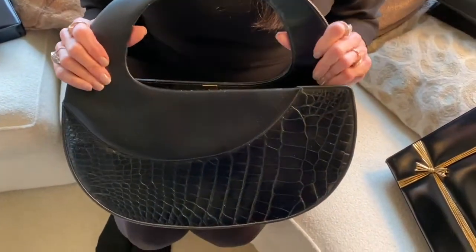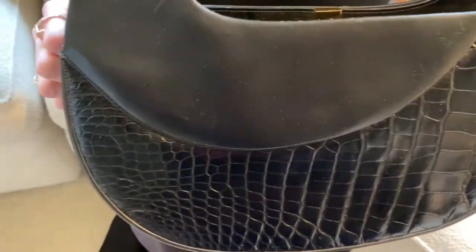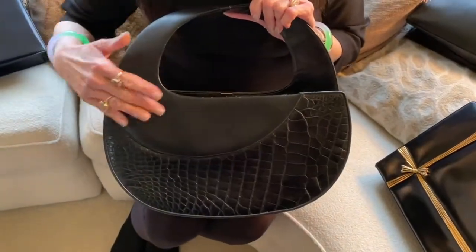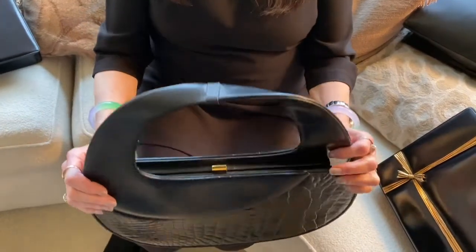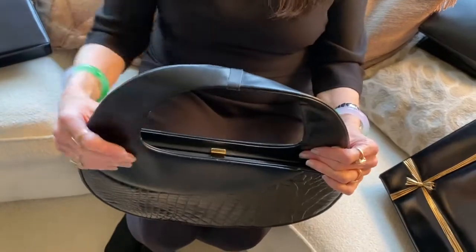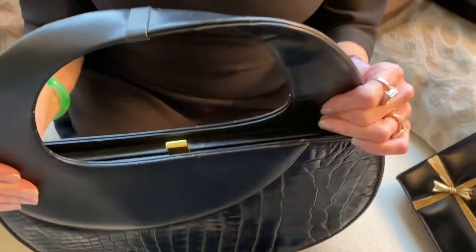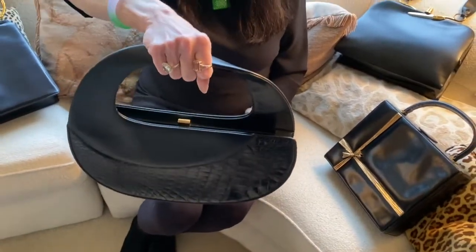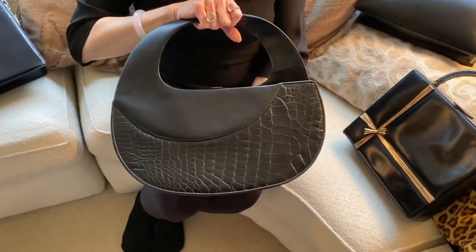But this one in particular is done by a company called Jerry Moss Holiday. And this bag is a combination of leather and alligator. And the detail that I find most intriguing is the handle, which is a Mobius strip. So it's a very unusual and special bag. It's easy and fun to carry, and I think it really makes a tremendous statement.